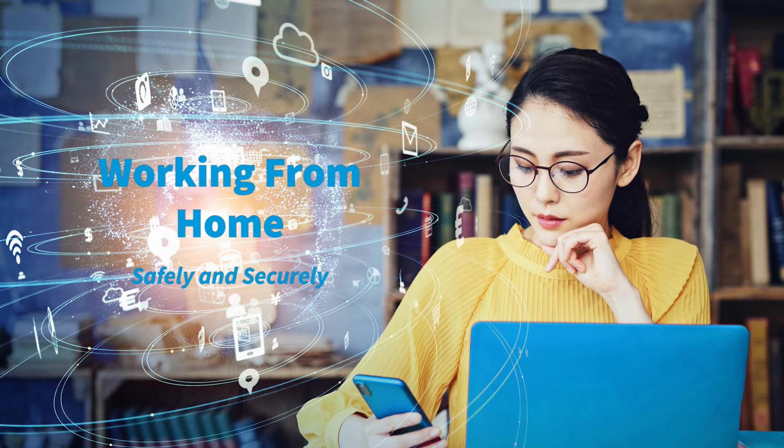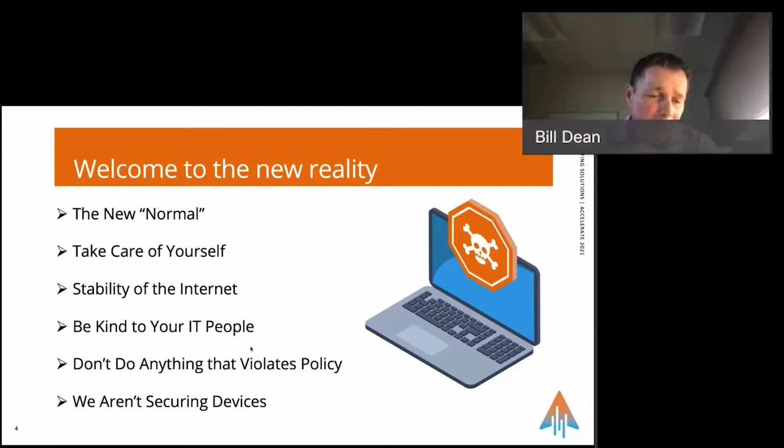Working from home safely and securely. This is almost as personal as it is business. We're not securing devices, we're securing data. So I have a MacBook here. That's what I'm presenting on.